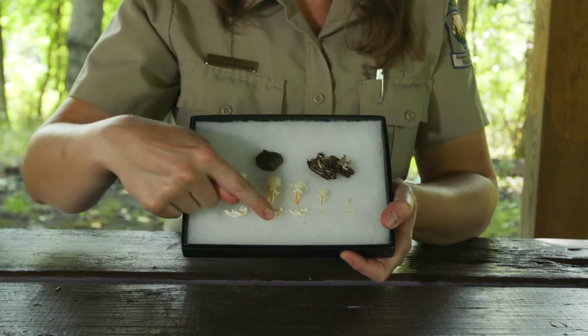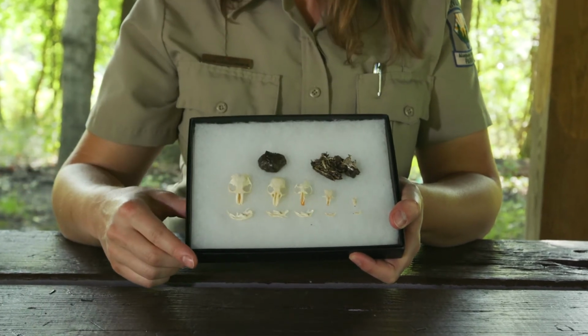So here's an example of some of the different jaw bones or skulls that would be inside of an owl pellet. And then you can use those bones or those feathers or the fur to help try to identify what kind of food that owl ate.